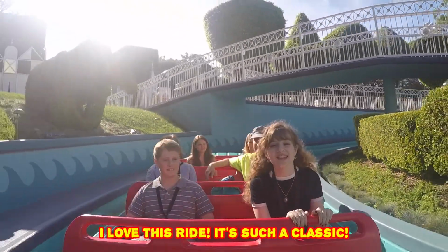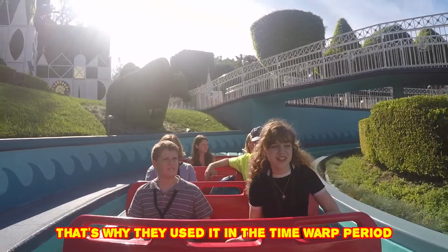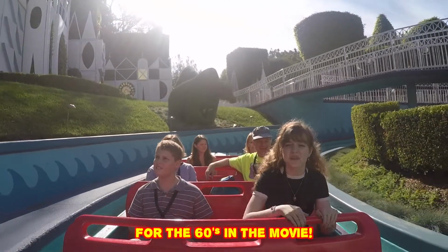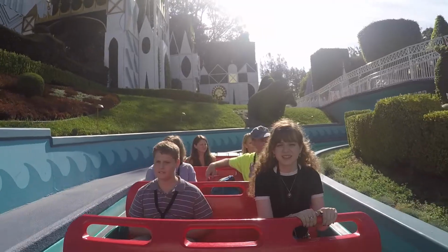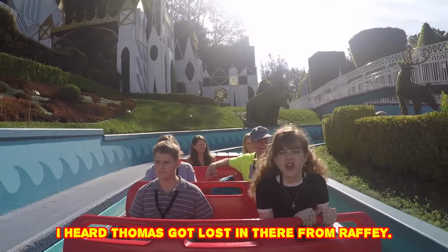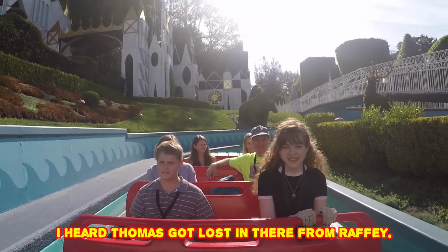I love this ride. It's such a classic. That's why they used it for the 60s time period in the movie, like at the time of the World's Fair. That's right, Piper. Excuse me while I talk to myself. I heard Thomas got lost in here looking for him.